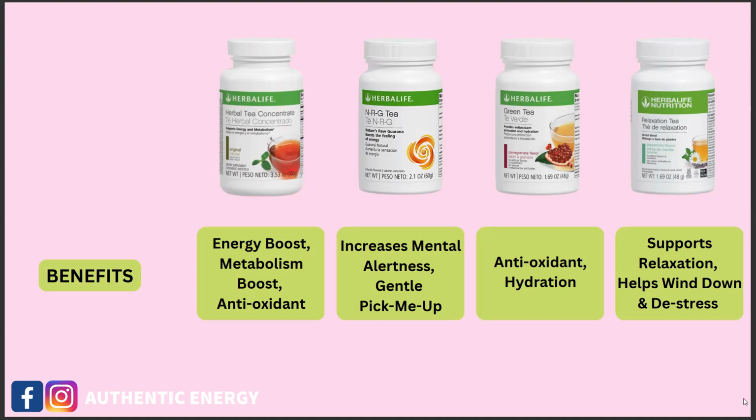It's a great antioxidant for the body, which means it fights free radicals, which in simple terms means it slows down aging. Okay, so when you have a great blend of different tea caffeine, it definitely boosts your energy, and tea caffeine also has metabolism boosting quality, right? Which is why this is often used as part of a weight management plan.